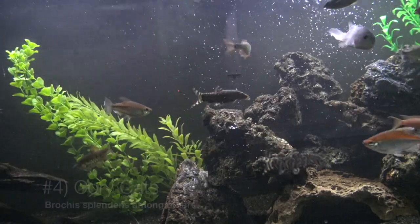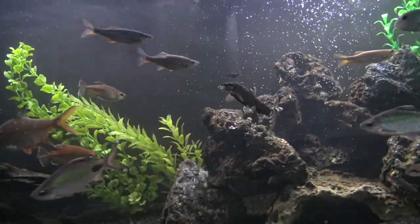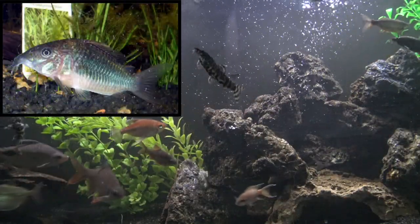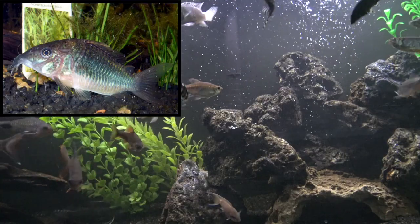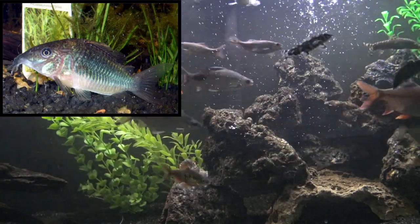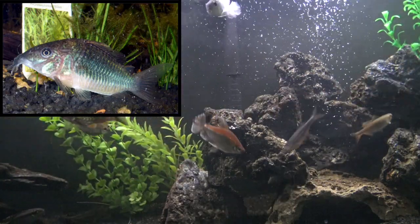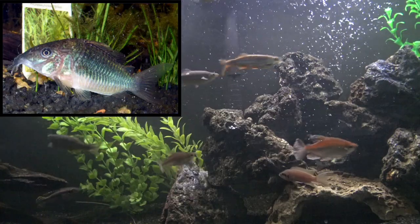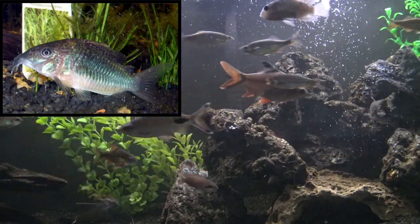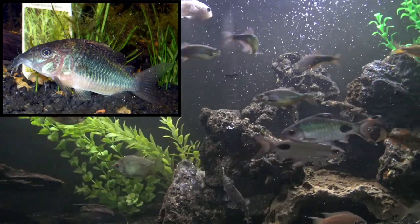Number 4, Cory catfish, another catfish. The Cory catfish are the smallest species of catfish in the freshwater aquarium hobby, I believe. Correct me if I'm wrong, but I have kept so many different types, honestly. I've kept the emerald, the albino Cory cats, the peppered Corys, panda Corys. There's so many different types. They're really small little guys. They don't get very big.